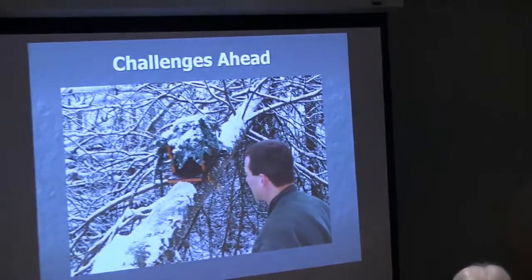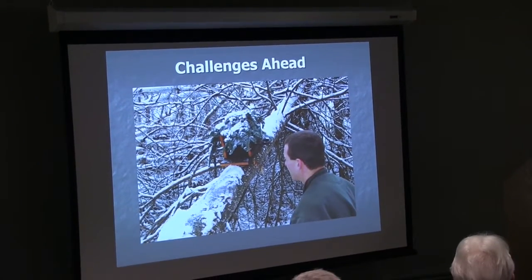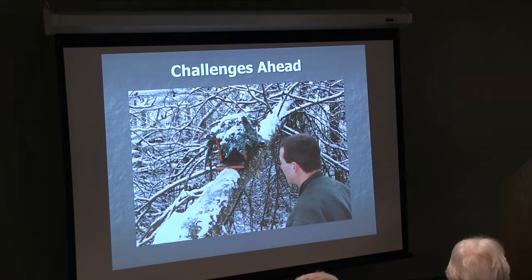So I feel like we're making good progress, and albeit a small population down there in southern Vermont, it is certainly robust where it is. I mean, you go out and set a camera, you get a track. I mean, you get a photo.